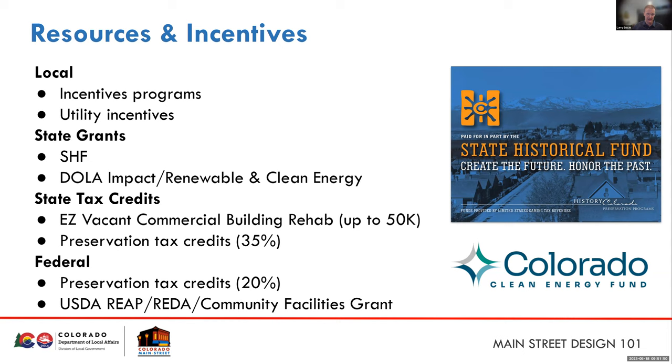So it's like double dipping, but it's the way it's set up to work. Developers take advantage of this all the time. So I would love smaller property owners to do this as well.